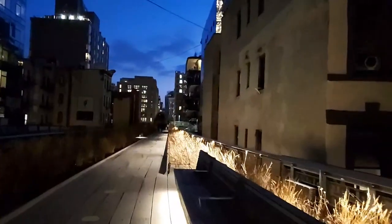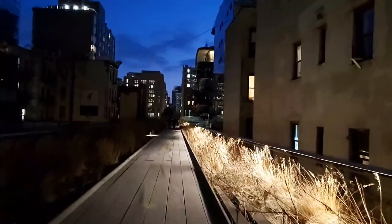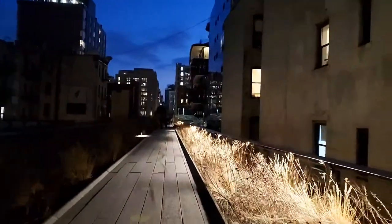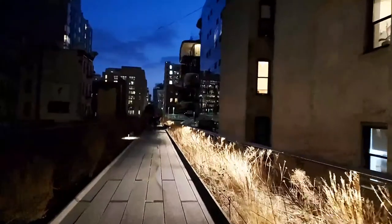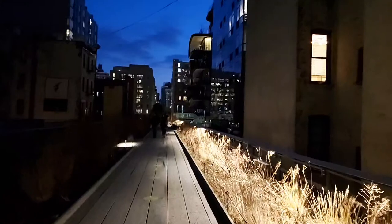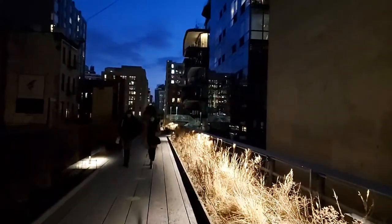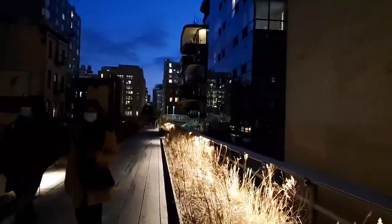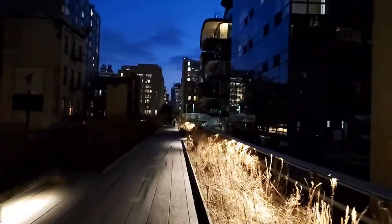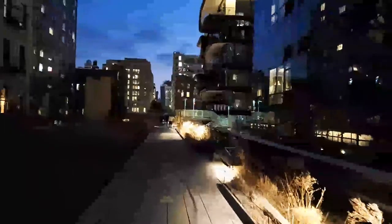Friends saying the video quality is poor because I use an Android or poor signal. There's spots of bad signal on the High Line. Usually it's the service. I just had some buffering issues on the High Line.